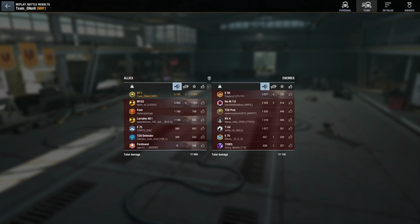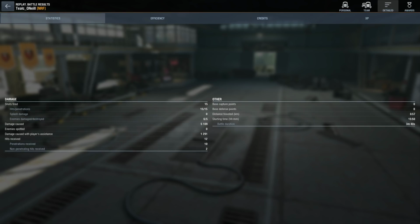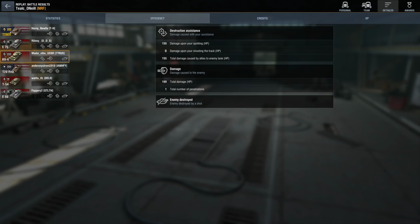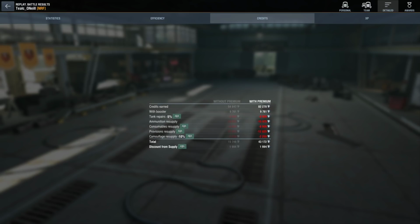And if you look at the damage dealt, 11,908 versus 12,126. That's a really, really nice and close game. 15 shots fired, 15 hits, 15 penetrations. And as you can see, take a look at that 1,291 assistance damage on the E-35, on the KV-4 and on the T-28 prototype. A little bit of credits earned as well, 43k, which is really good with a premium account.